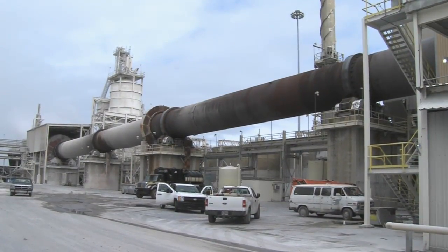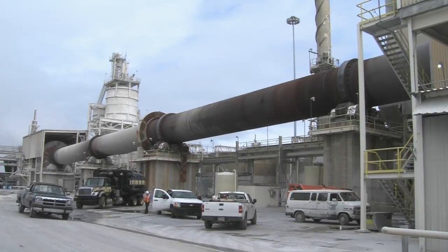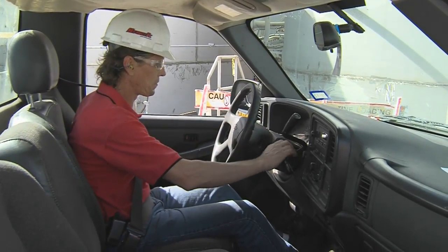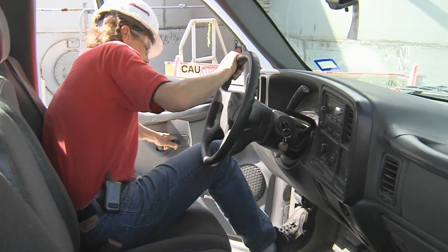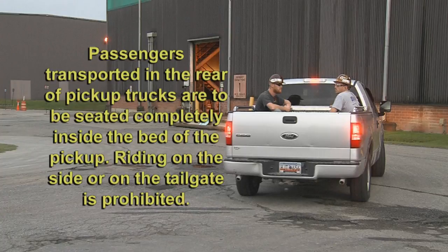Park your vehicle in designated parking areas. Do not block roadways or access to safety or emergency equipment. All vehicles parked inside the mill must have the keys left in the ignition with the doors unlocked if left unattended, in case the vehicle needs to be moved because of an emergency. Passengers transported in the rear of pickup trucks are to be seated completely inside the bed of the pickup. Riding on the side or on the tailgate is prohibited.